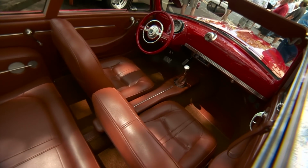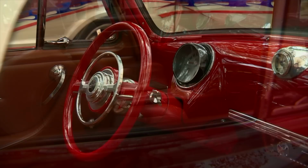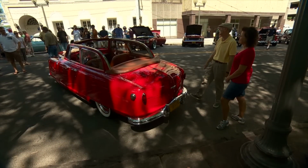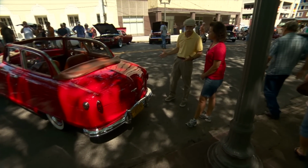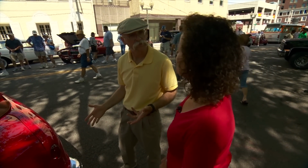Oh, yes. That's nice. And the interior is very luxurious, looks like it's really comfortable, nice custom interior, but you kept the dash stock 52 Nash Rambler. It's all original, yes. Now these would have had a little 6-cylinder in them originally. You probably changed that too. It has a 350, 330 horsepower engine. Let's go look at that.